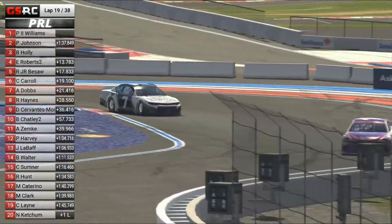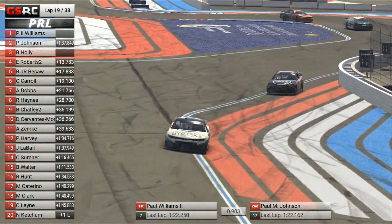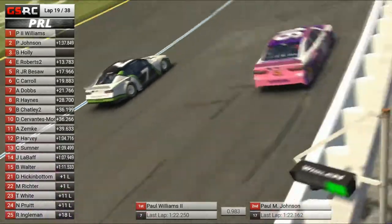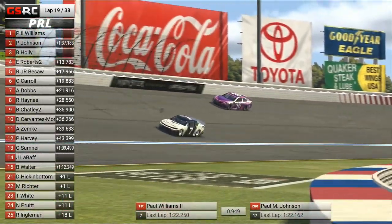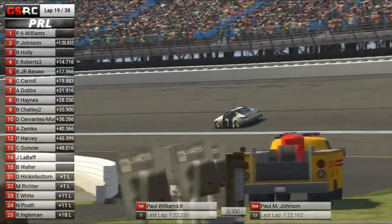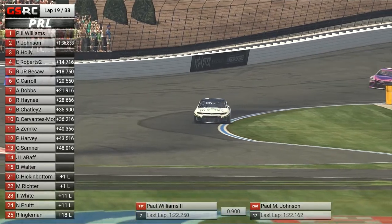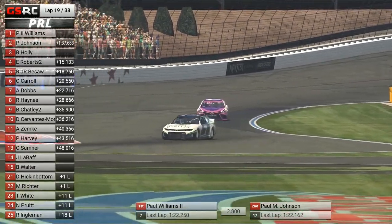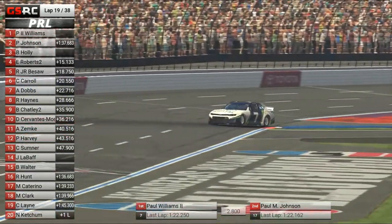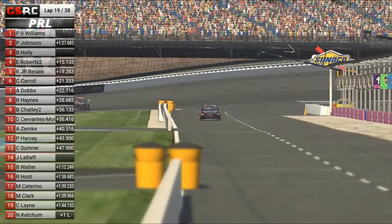Looking back towards Williams and Johnson, though, as they work their way to the backstretch chicane. Now it's going to be curious which of those drivers duck in. They're going to be lapping Rachel Hunt, who stays on the high side, who's had a rough day so far in the purple and pink machine. But Williams is staying out. Johnson's going in. Paul Williams II gets the bonus point for the lead lap, while Johnson decides to duck in.